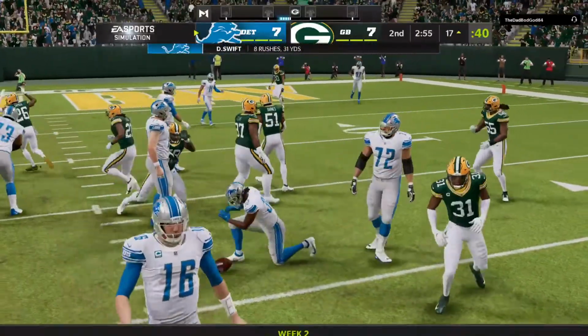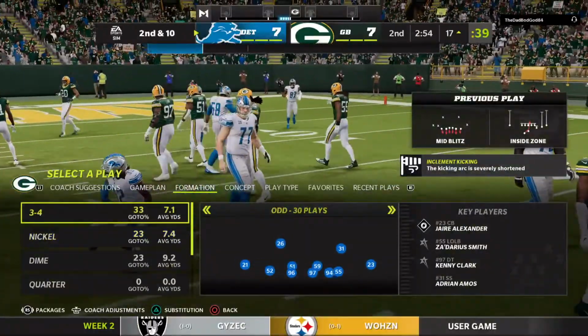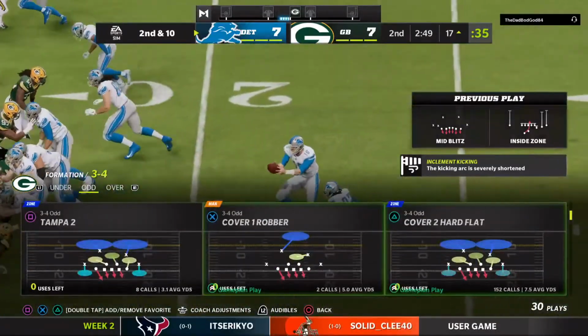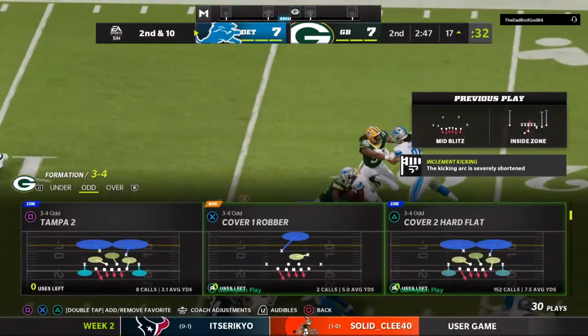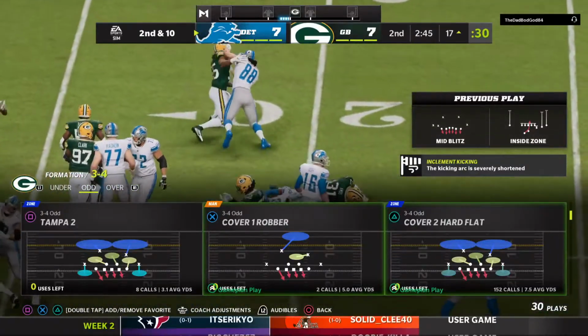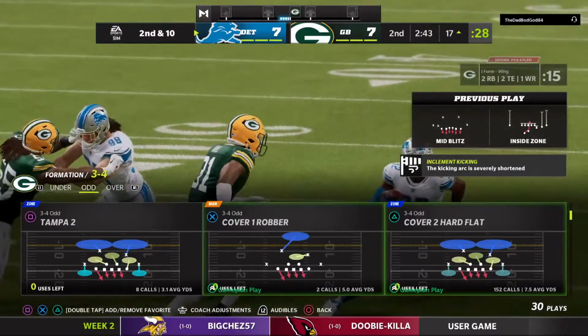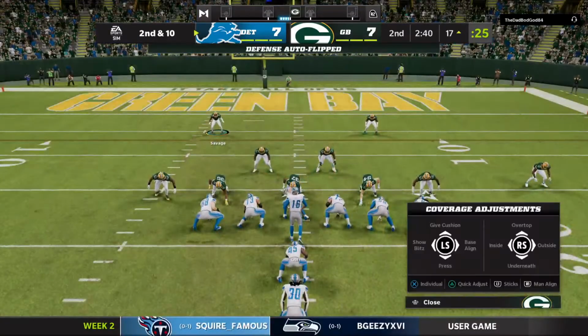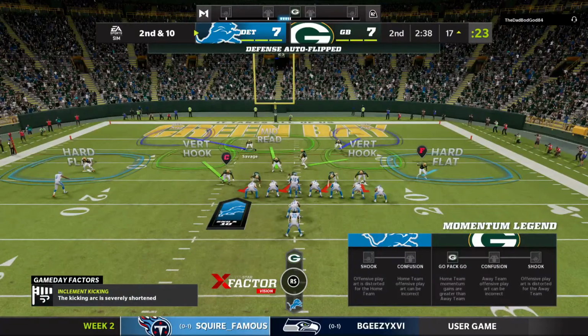On 1st and 10, it's Swift. And he is met at the line of scrimmage, and he goes down right there. Adrian Amos up to make the tackle. And Brandon, every running back wants to use their speed in order to get out in front of things. Sometimes you just have to be patient, let blocks develop. On that play, that didn't happen. Officially nothing on that last run. They'll try again, 2nd and 10.